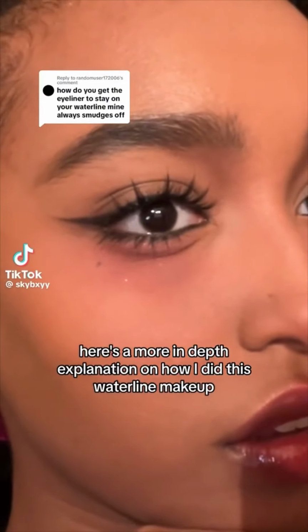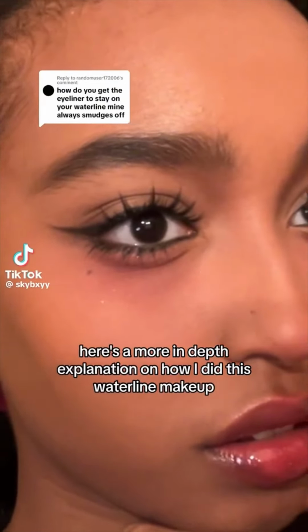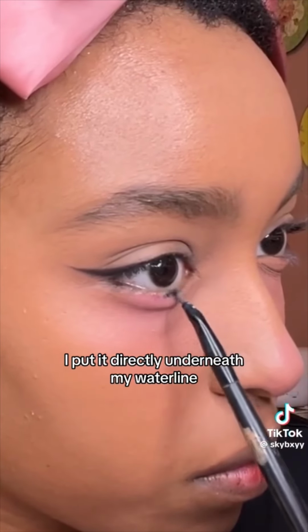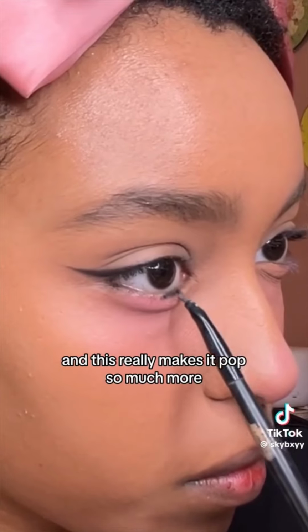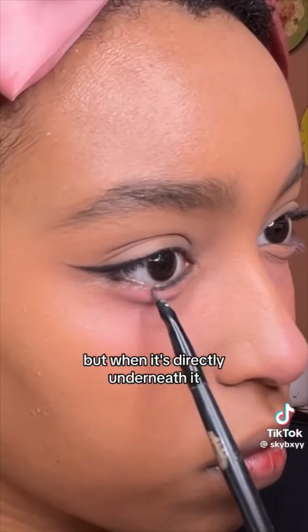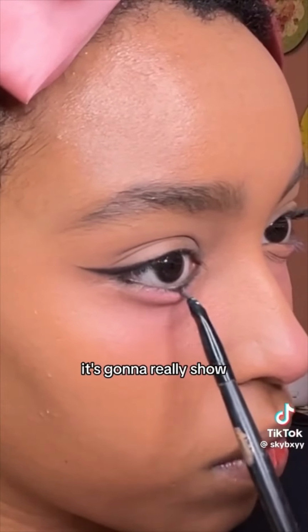Here's a more in-depth explanation on how I did this waterline makeup. So I actually didn't put it in my waterline at all. I put it directly underneath my waterline, and this really makes it pop so much more. Because when it's in the waterline, it's kind of just going to get covered up a little bit. But when it's directly underneath it, I'm telling you, it's going to really show.